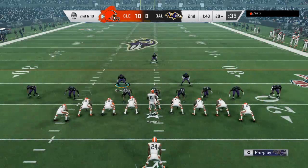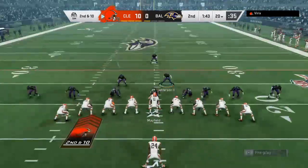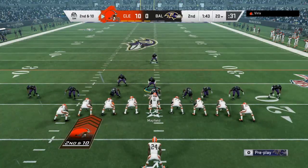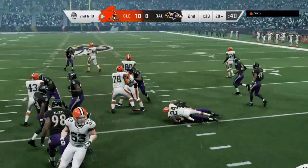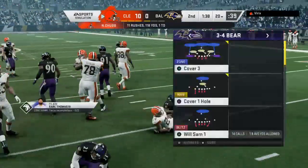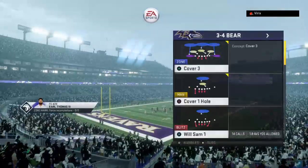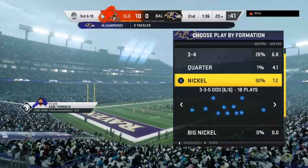So after the run for no gain, here's 2nd and 10. Back to the ground. This time it's Chubb. And for one of the few times here today, this run's not going to go anywhere. Ravens going to use their 3rd and final timeout as they'll head to the sideline and talk over what to do next.